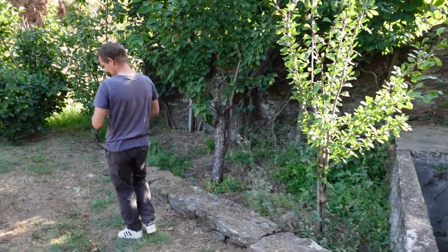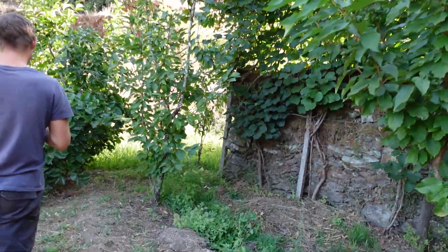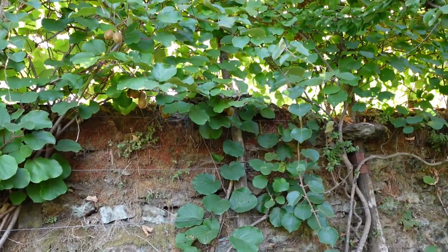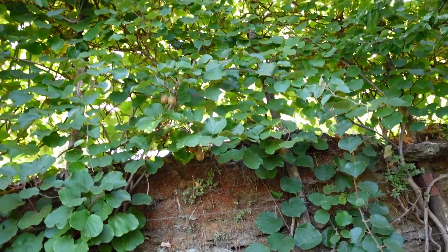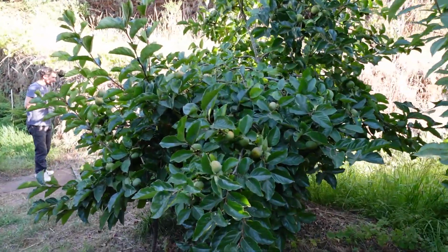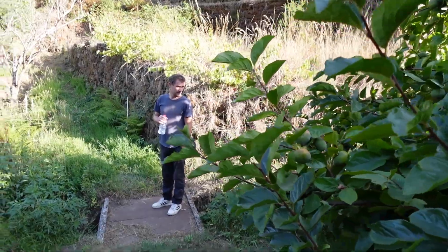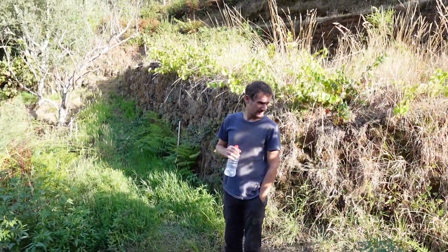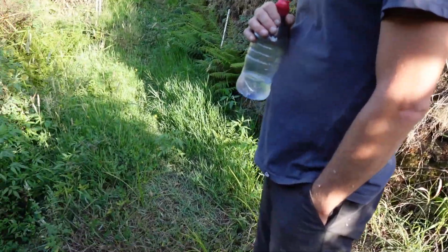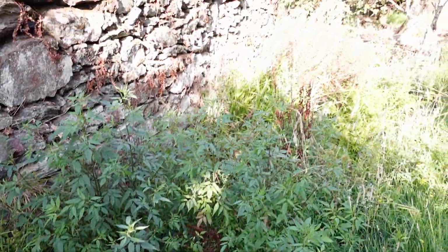Our neighbour has got kiwis, which are one of my favourites. You can see. And I think these are persimmons, don't quote me on that. I'm not sure. Persimmons. Tomato. Yeah, and there's a little stream.